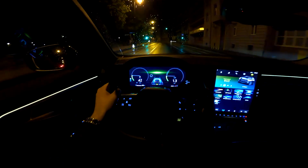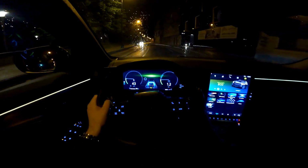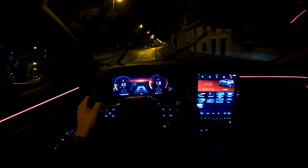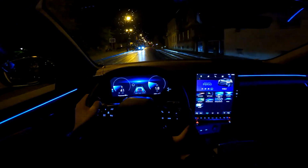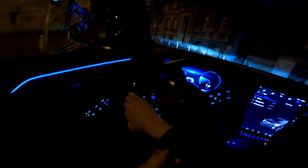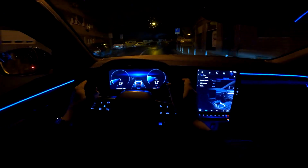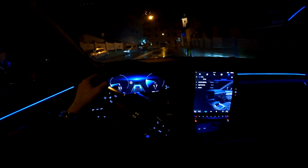Let's change the ambient lights by changing the driving modes. I will also make a stop and then show you more details of the ambient lights and the infotainment system in a moment. And here on the multi-sense you can adjust the engine steering effort, vehicle dynamics, and also life on board, such as the light intensity, ambient lighting, and climate. So all those things can be adjusted within one driving mode.